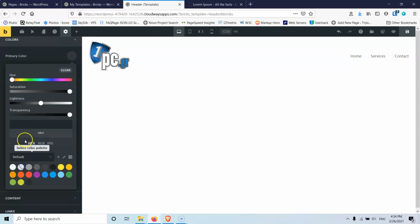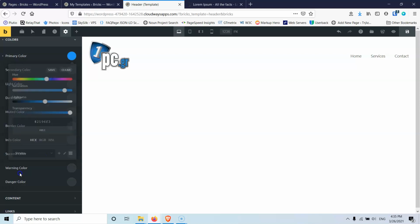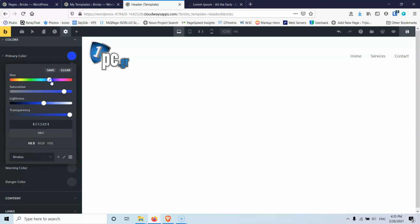Let's select again the default, and you can see that we have some colors here, so you can select and change some things, but we don't really have a color editor where you can select exactly what you want, like a blue or something else. You have to go into the hue, select the hue that you want, and then the saturation, then the lightness and the transparency, and then get the hex code or the RGB or the HSL. Let's go for the Stratos again, and let's select something else like blue, but a little bit more of the blue. Okay, here like this.